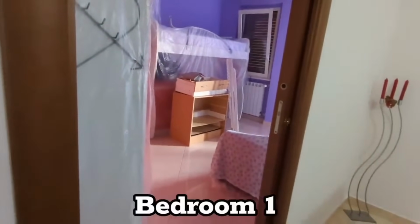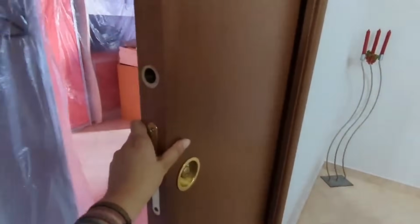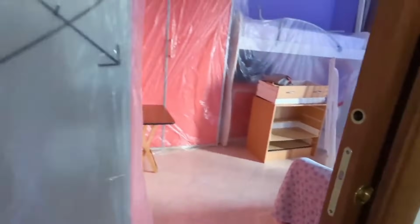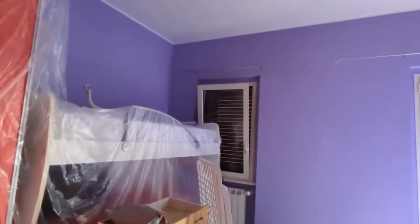Let's have a look at the first bedroom on the first floor. Again, here we have pocket doors. The walls have been recently painted throughout the house. You may not love the color, but you know, paint is a very fun and easy fix. And it was actually their kids that chose the color. So that's very cute.